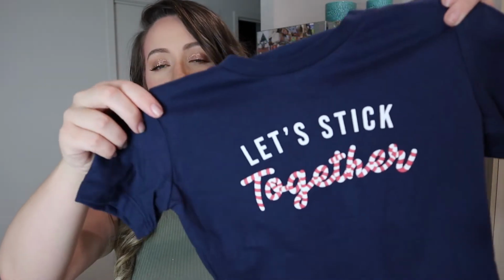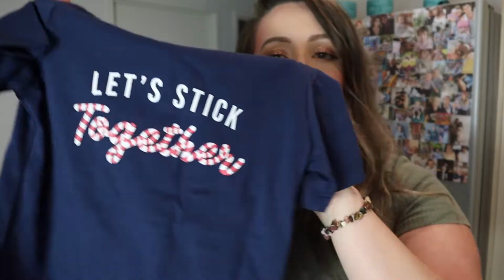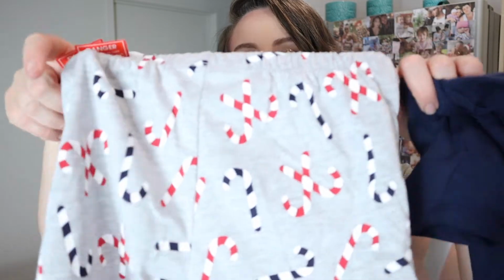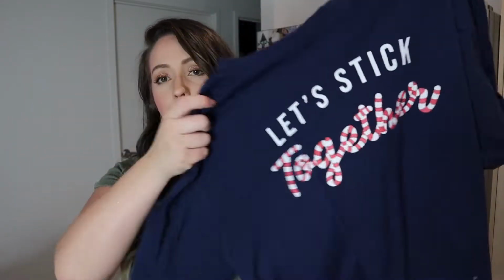So the set I got for our family is the Let's Stick Together selection. So obviously it looks like little candy canes. So the kids ones are just like t-shirts and candy cane shorts like that. So Justin's ones are exactly the same as the kids. So they have the same set.